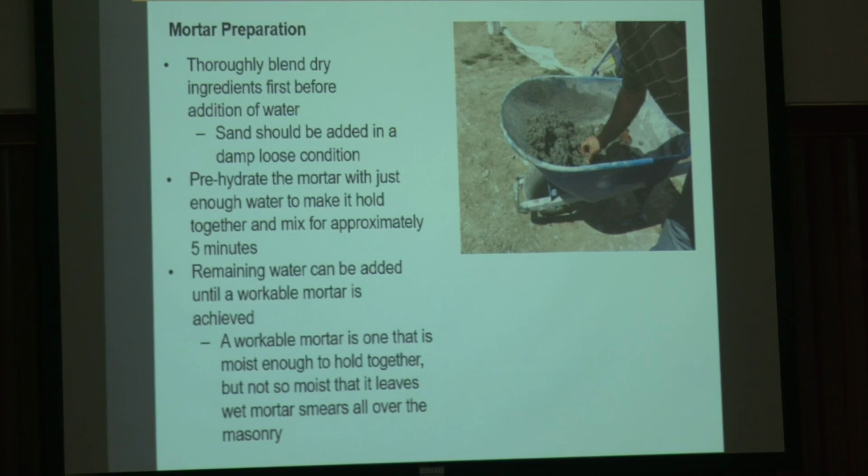If you rush the process, you'll find that while you start placing it into the wall, it's getting really dry and it's not workable any longer. So you actually do have to do the prehydrate and then wait about 5 minutes and add just a little bit more to get it to the point where it's workable like you want. It's one that's moist enough to hold together, but not so moist that it leaves wet mortar smears all over the masonry. And that's important because on a historic building, you are not going to, in front of Angie or I, ever do an acid wash or any kind of chemical wash after you're done. So no.